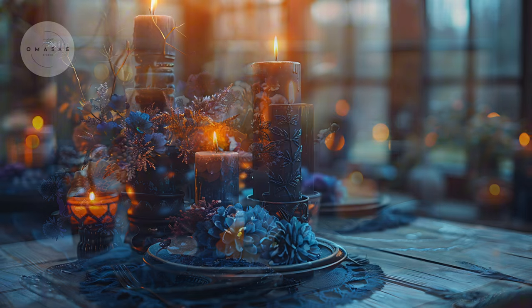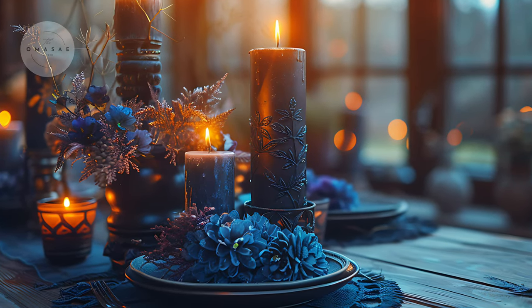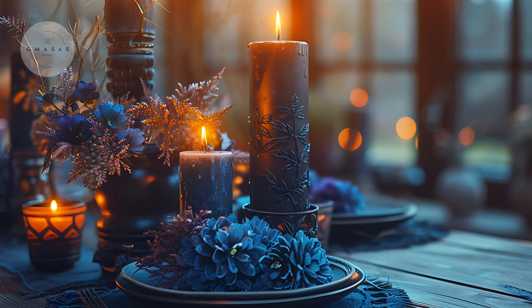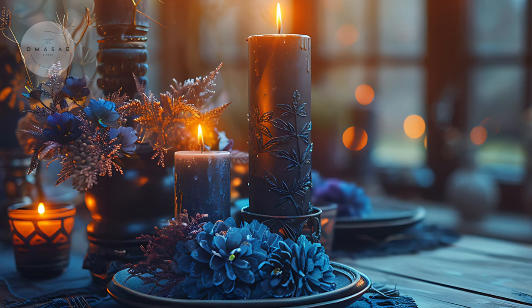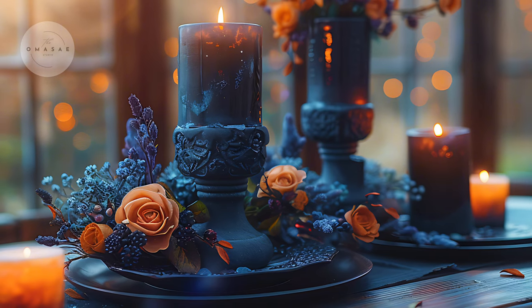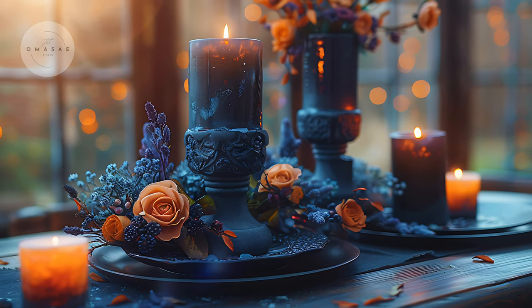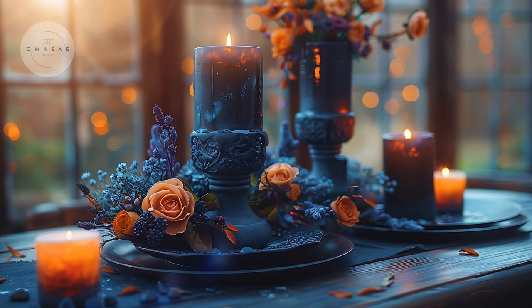Place these arrangements on a black or metallic tray for a cohesive look. The combination of natural textures and the rich black theme will create an inviting atmosphere, encouraging everyone to gather and enjoy the seasonal bounty together.